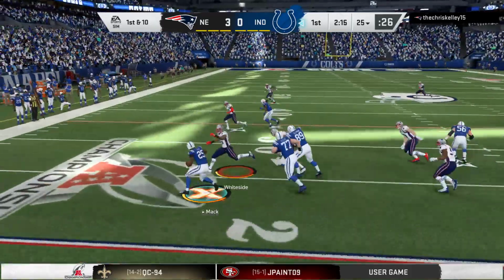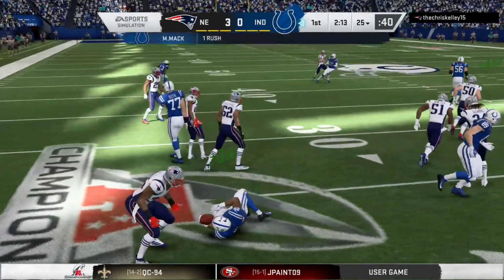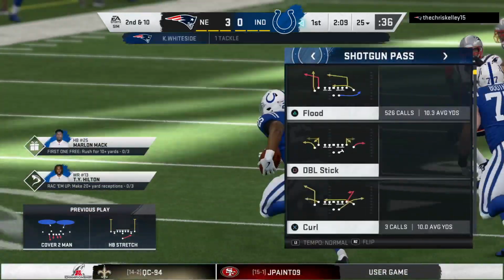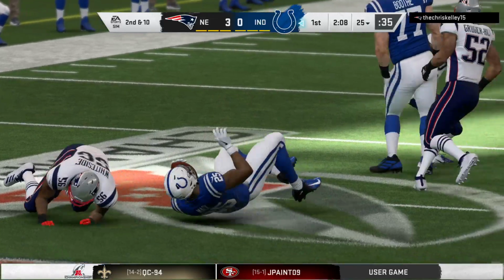They'll run it here. This is Marlon Mack. And just no chance of turning the corner. He can only get back to the line of scrimmage. 2nd and 10 coming up.